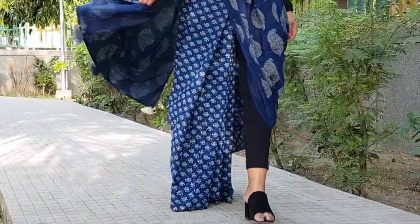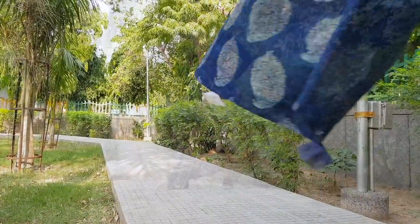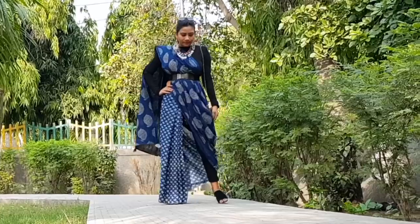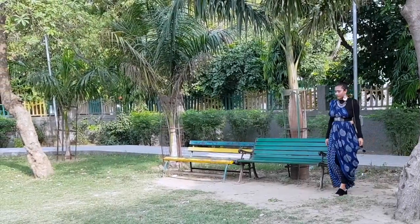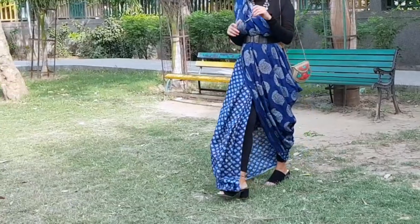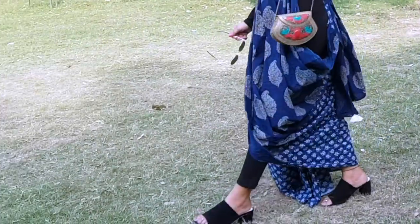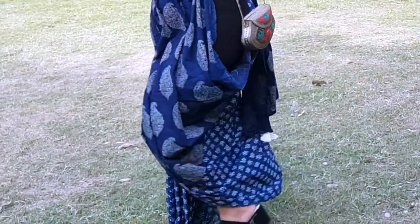I know every girl doesn't like wearing sarees in this style, but trust me girls, if you love wearing sarees, why not try them in a different style? You just don't have to do anything, it's very stylish. Make a pleat on the side and that's all, you're just good to go. Add your favorite accessories and you will look taller, slimmer, trendy and very elegant and stylish. Trust me, try it once.